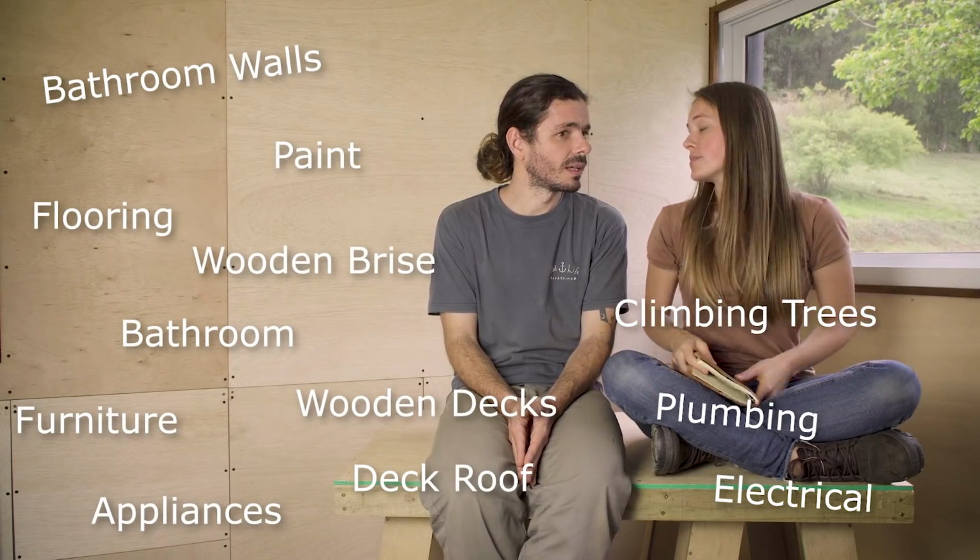And the wooden breeze. Oh yeah, the wooden breeze. I don't know if it's breeze. Let us know in the comment section below. Do you guys understand what we mean by wooden breeze, or do only French people understand?